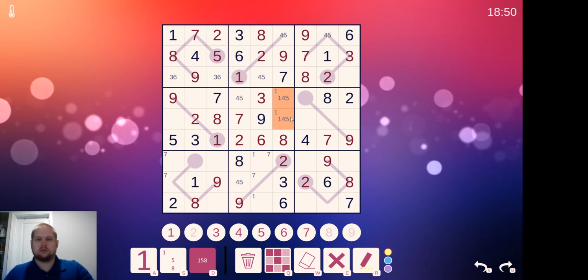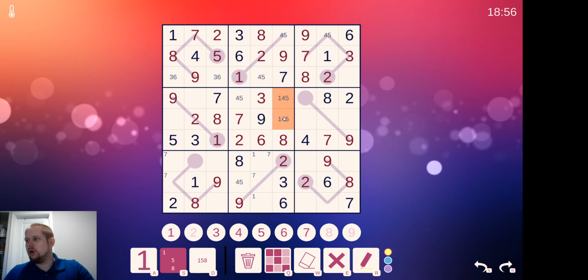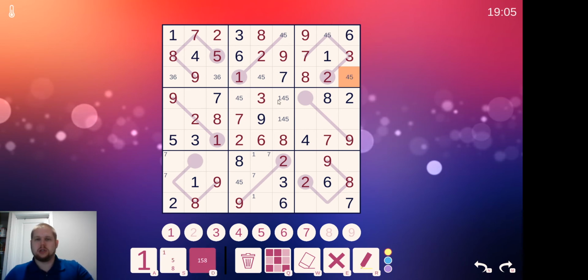So this is 1, 4, or 5. Not sure which. 1 is over here, and then either 4 or 5 is in here, and then the third is up there. Oh, this is 4 or 5. I'm seeing a lot of 4, 5 pairs. 5, 4, 5, 4.